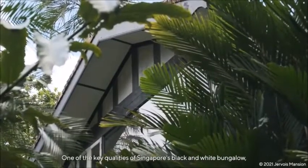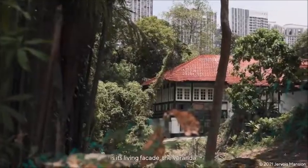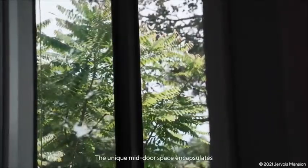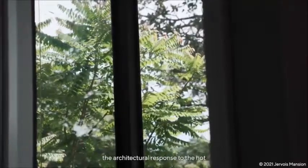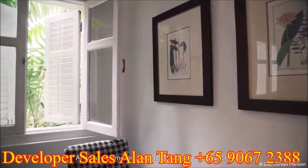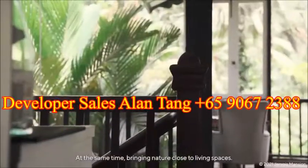One of the key qualities of Singapore's black and white bungalow is its living facade, the veranda. The unique in-between space encapsulates the architectural response to the hot and humid climate of Singapore, at the same time bringing nature close to living spaces.